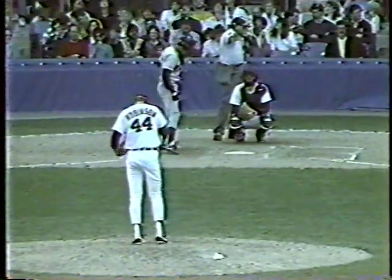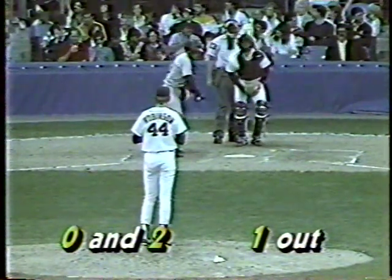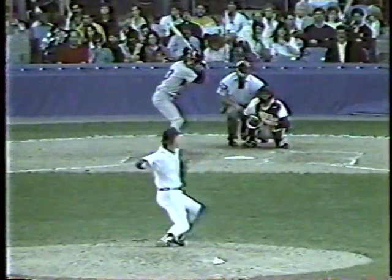Tigers lose a fellow like Kirk Gibson, which is a comparable situation. A guy who hits a lot of home runs, without even comparing the two of them, saying which one's better. Obviously, he's a key man in this Tiger lineup. But no doubt about it, John.